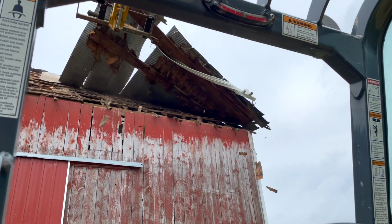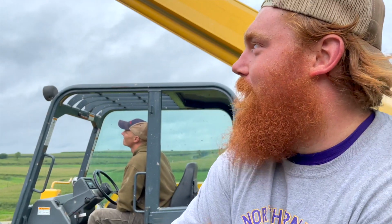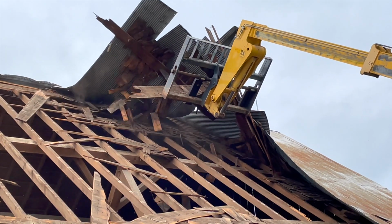The barn is starting to wobble back and forth quite a bit when we're taking this roof off. So that's going to be something that we really got to watch out for going forward.